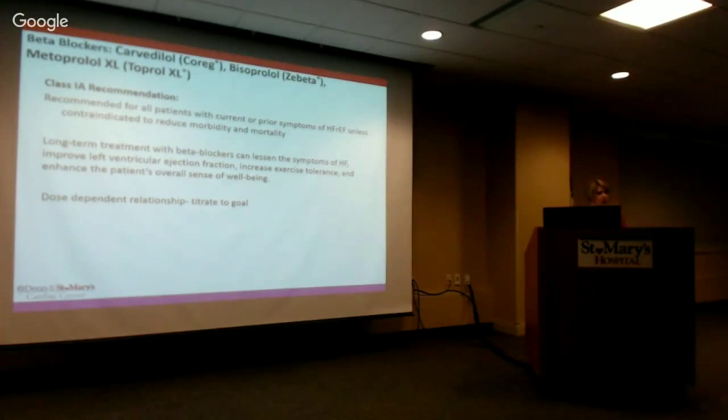The carvedilol, we try to titrate up to 25 milligrams BID. If they're over 200 pounds or 85 kilograms, we say trying to get up to 50 milligrams twice a day. I don't see many patients in practice that really tolerate that, but it is recommended. And then metoprolol, working up to about 200 milligrams a day.